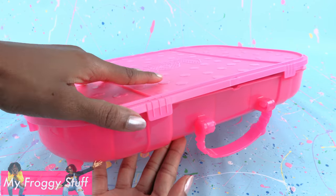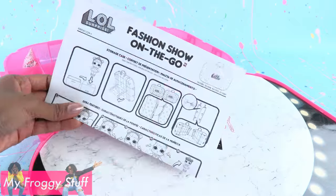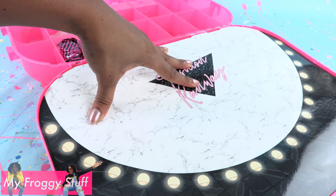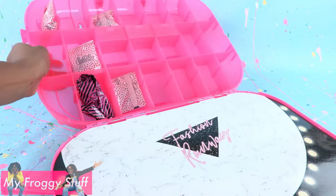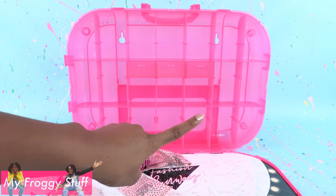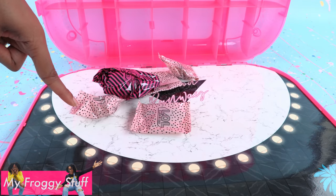It's a pretty simple case. It's all pink. And when we open it up, there is an instruction sheet. The runway is printed on paperboard and slides into one side of the case. We can stand the other side up so you can see all of the storage space for the dolls. And of course, there are a few surprises.